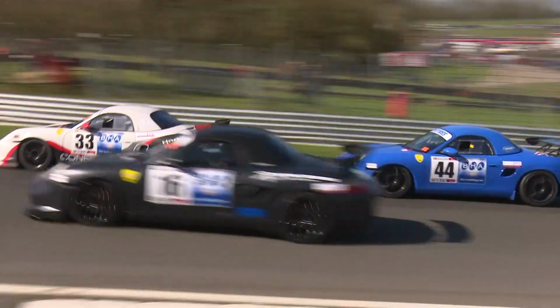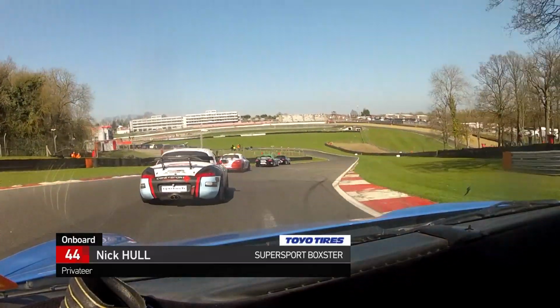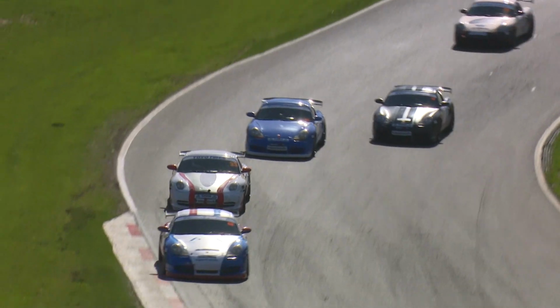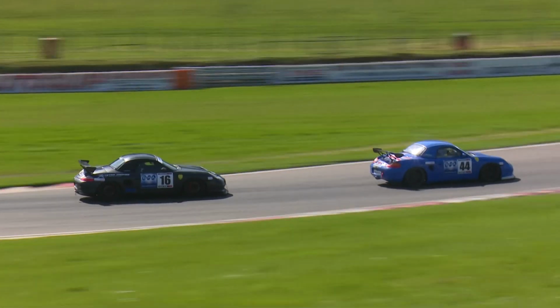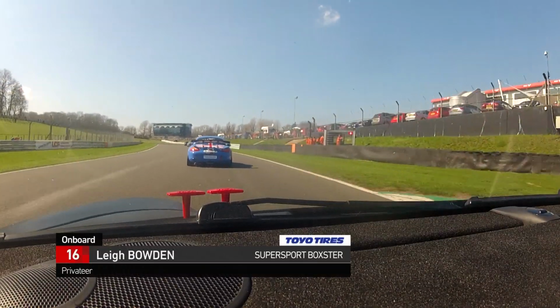The 924s giving chase. Uphill into Druids for the first time. Bowden goes wide in black. Nick Hull is going to try and squeeze. He's got the outside line, he's giving room, but he's got a little bit more pace down into Graham Hill Bend. And that is fifth position for the 44 car. Lee Bowden next up from Andy Baker.